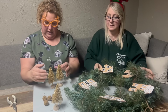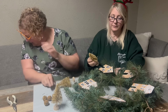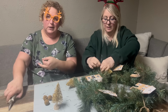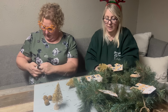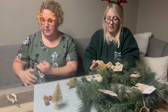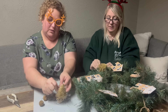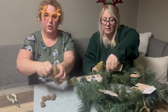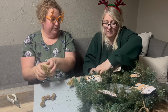All right. So I have 2 trees pre-wired, so we can start on that. All I'm doing with the trees is just getting a nice length, like maybe 10 inches or something. Cutting it, and then putting it around the tree towards the middle. You want it to be able to hold the weight equally. Giving it a few twists.